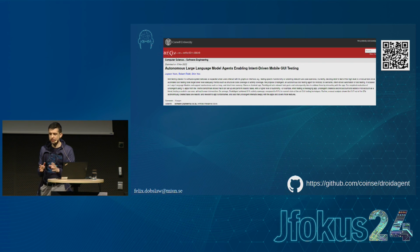We can use LangChain4j, like they explained yesterday, and we can practically have LLMs communicate with one another and investigate GUIs for us. So we don't even have to be in the loop anymore. And this is what colleagues of mine have been doing in a work that has just been accepted for a conference this year, and that was submitted to arXiv in November last year. So very recent work. You remember the cost of having UI tests, very expensive.